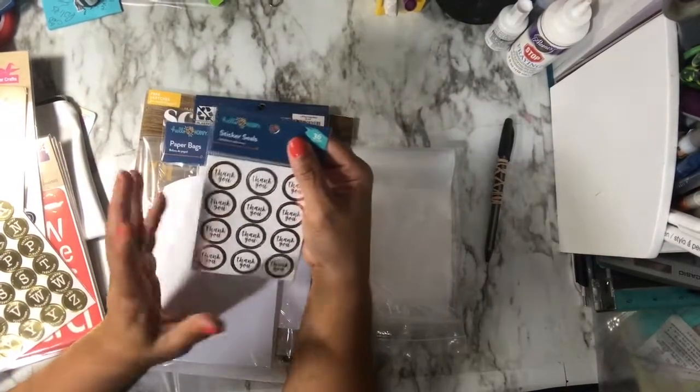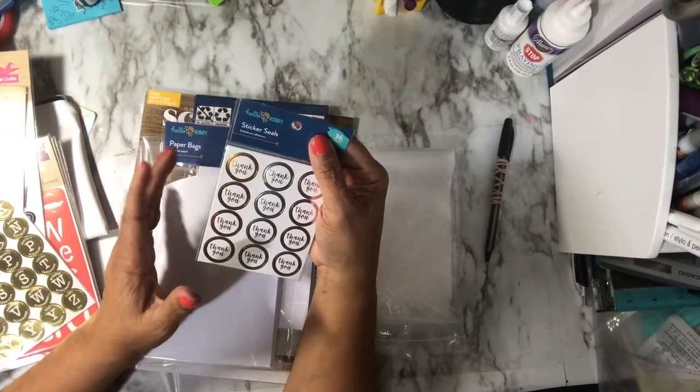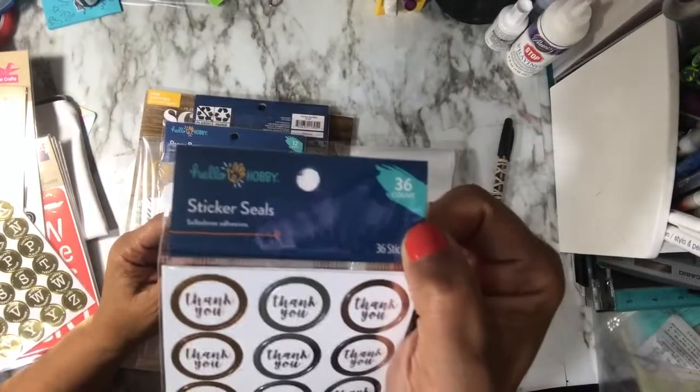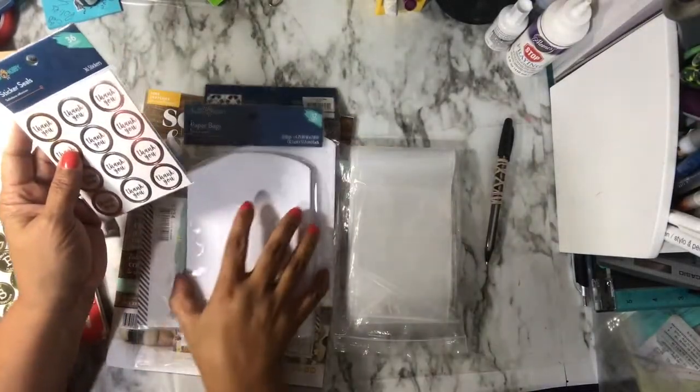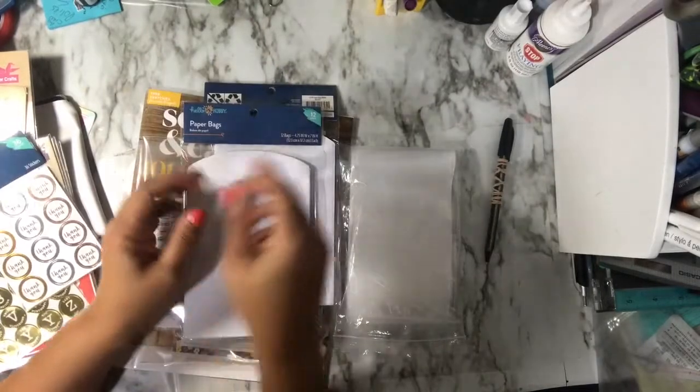So FYI, if you haven't been in your Walmart in a while, go down to where the Cricut stuff will be, and you should see this brand, Hello Hobby, and you may find dies and stamps and stickers and stuff, reasonably priced. They have boxes, all kinds of stuff.